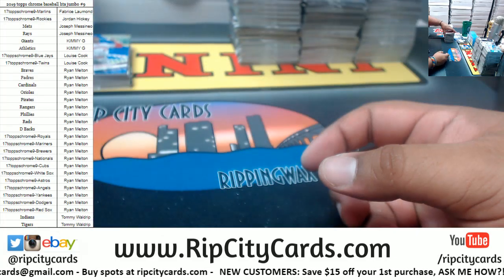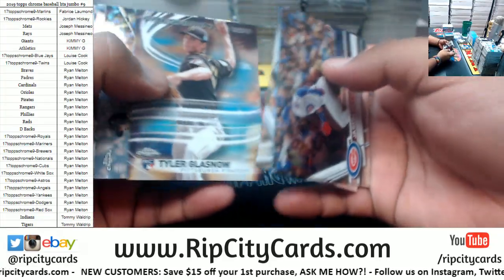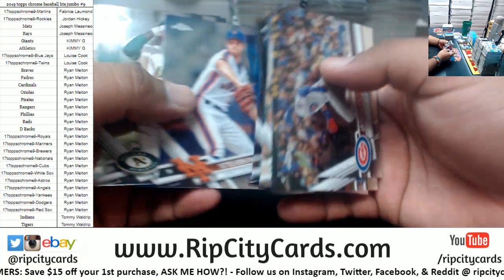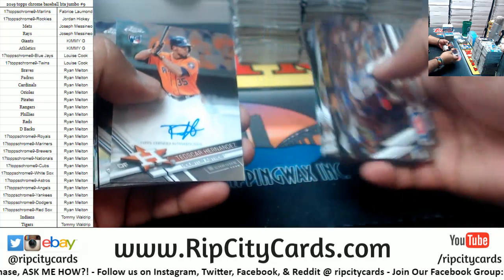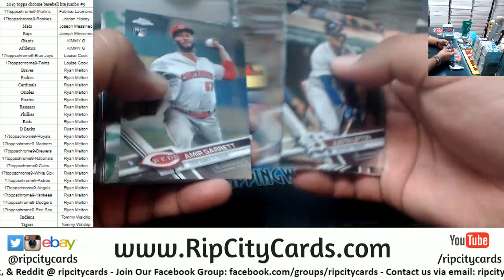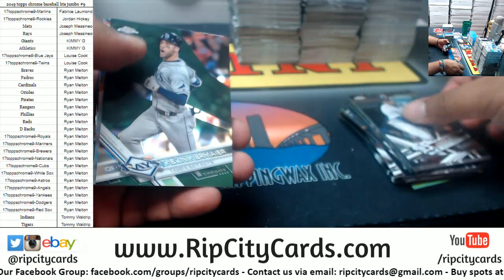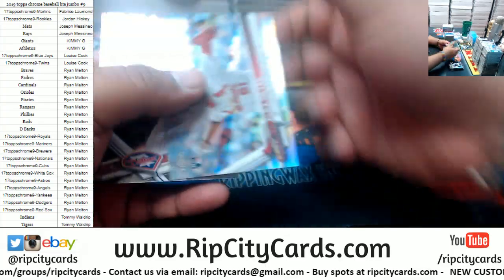All right, this is box 7. Let's see what we got. Teoscar Hernandez, the Astros rookie auto. Yeah, Louise, you could ask Ryan. As long as we're filling breaks, I'll stay all night and day long. Ask Ryan. Kevin Kiermaier of the Rays to 99.